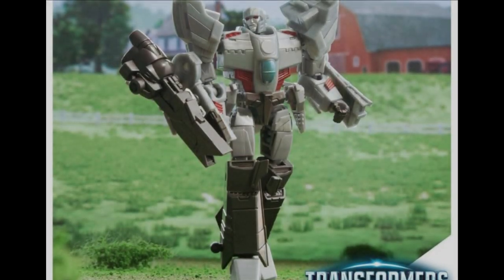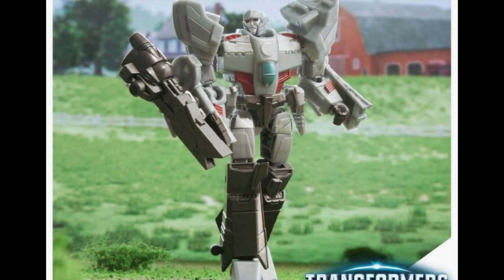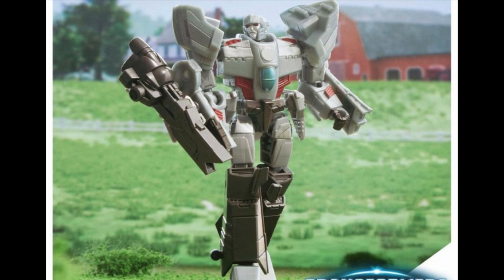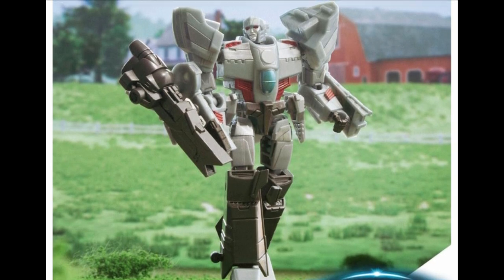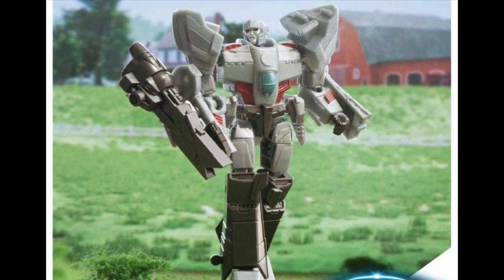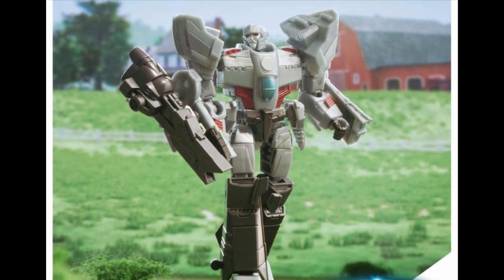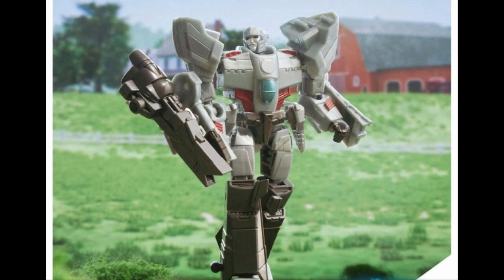Getting massive Leader 1 vibes, though, I have to say, from the full bot mode. It just massively gives me Leader 1 vibes. It's the head and the chest for sure. Not sure about those big shoulder pads, but definitely head and chest, massive Leader 1 vibes.